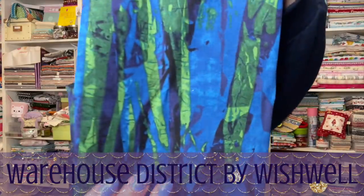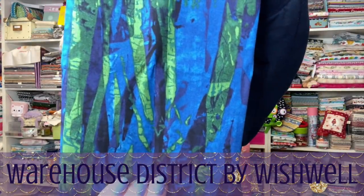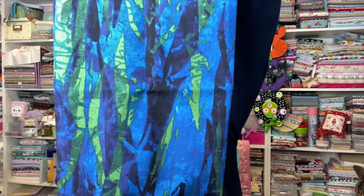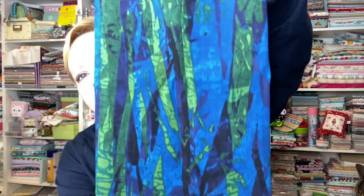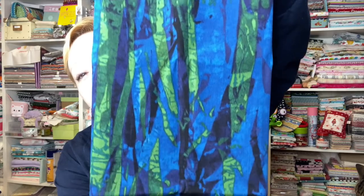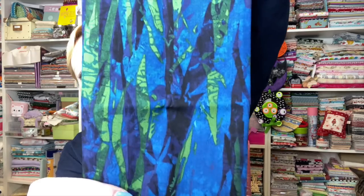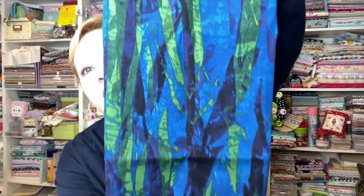This is definitely a batik. I'm telling you guys, this month is going to be really easy for me. This is a batik. It is called Cubism by Banyan Batiks for Northcutt Fabrics. And these colors, I don't know how well they're coming over on the camera, but they are vibrant and gorgeous, actually.